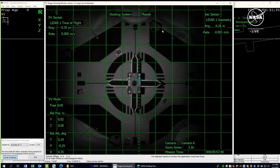This is a view from Dragon's camera of the zenith port of the International Space Station.